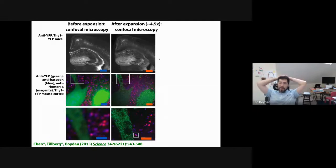On the left, from top to bottom, we're zooming in on a piece of mouse brain tissue. The color code is shown on the left. These are all fluorescent antibodies binding to specific proteins. And what you can see on the left, as we're zooming in, is that eventually we get blurry because we're using a regular old microscope at our local core facility to take these pictures. In the right column, though, I hope you can see, after we expand, we get very, very high precision.